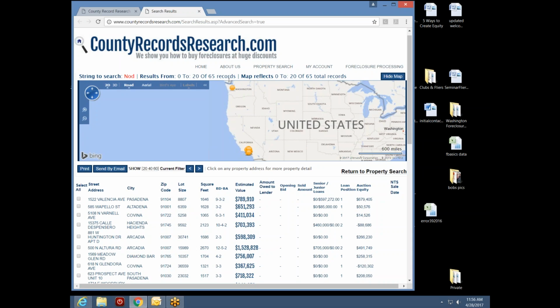Above the map it says 0 to 20 of 65 records, so I've got a total of 65 that I can play with. Now notice we have this one odd one sitting up here. The geocoding is wrong because it's saying that it's in Washington State. This is a property in the city of Lancaster, which is in our LA North zone. So we've got this little errant orb way up on top, but we all know that it belongs down here.